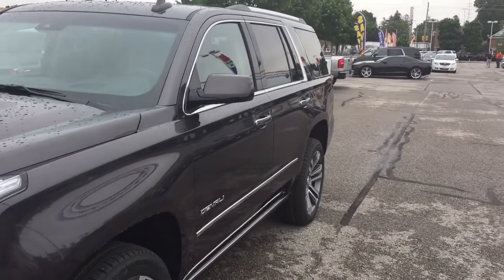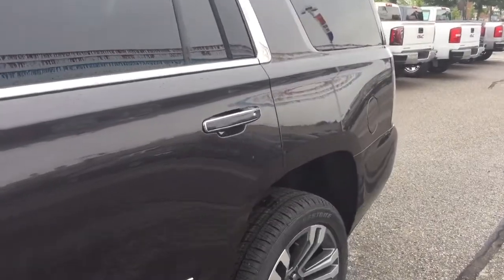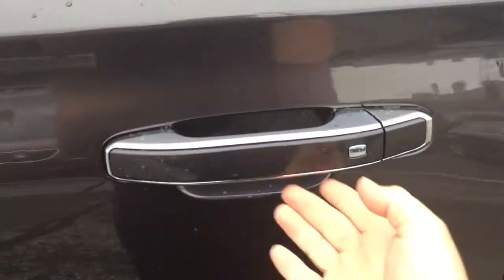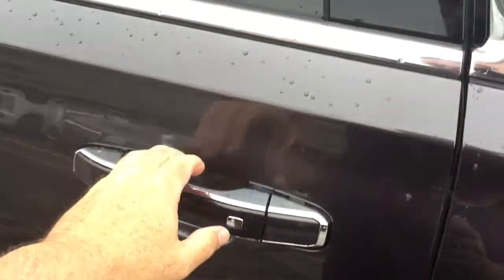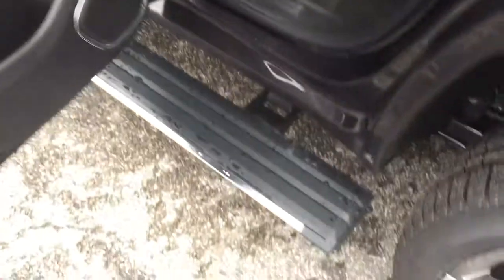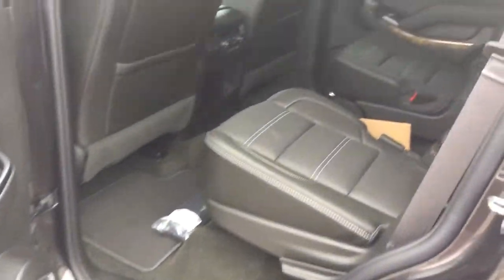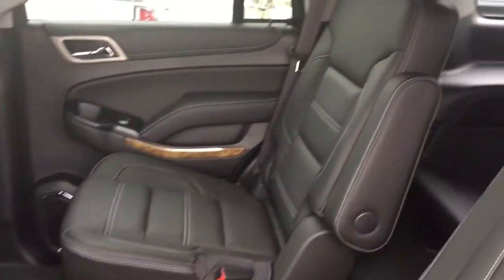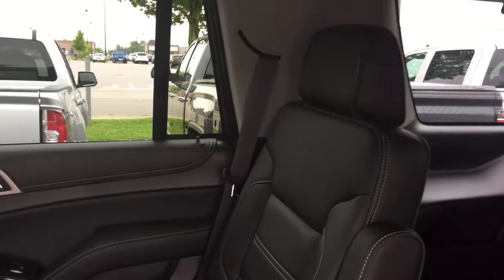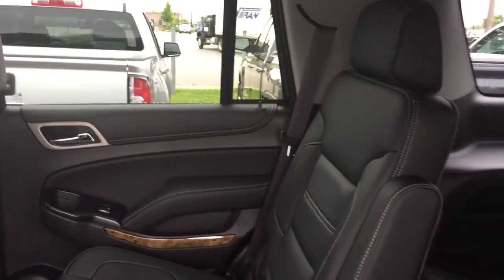Let's get ourselves into the second row seating now and show you even more details there. Because you've got the push start ignition, you've got the smart key entry system. As you'll see, the doors are currently locked, but because I have that key fob in my pocket, I just need to press this button right there. Opens up. Once again, there go the retractable running boards. As long as that key fob is within a few feet of the car, you are good to go. You can open and close and lock those doors just with the press of a button. And again, my hands were on the camera the entire time, so I had one hand free. That's how simple it is to do.